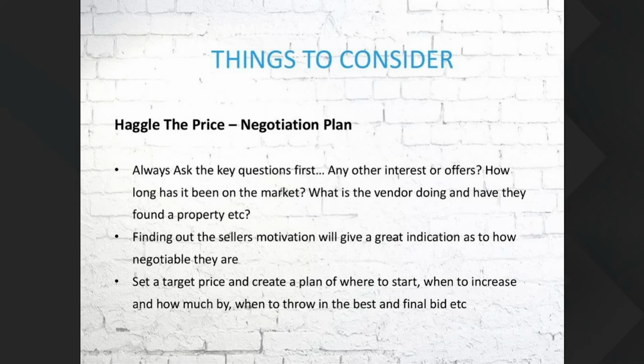And then before you make an offer, always set a target price for yourself. You've obviously done your numbers, you've followed the checklist here, you've budgeted, you know what you're looking at, you know what work's required, all that sort of thing. So you know what's sensible to pay for that particular property. So set your target price, and then from your target price, work back.